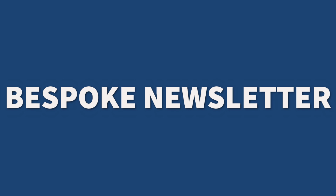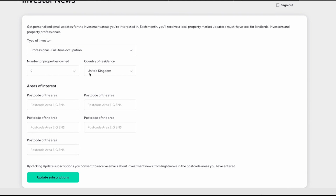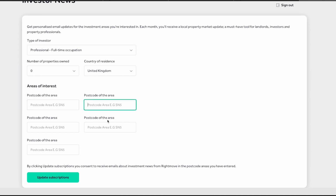Not a lot of people know this on Rightmove, but you can actually set up your bespoke criteria. If you go into the advanced section for this, you can attach multiple postcodes in there. You have to set up an account, okay? You have to register for an account here. It's completely free, of course. Get your areas, then you can put your criteria.